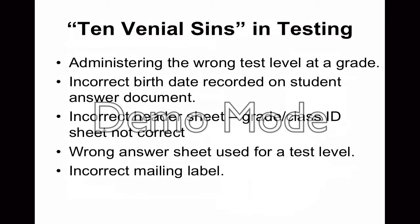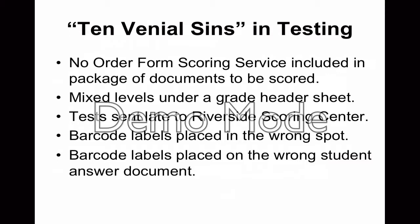Sin number 4, a wrong answer sheet used for a test level. Sin number 5, having an incorrect mailing label. The 6th sin, no order form for scoring service included in the package of documents to be scored. The 7th sin, mixed levels under a grade header sheet. Please make sure that all the levels under a grade sheet are the same for that grade.